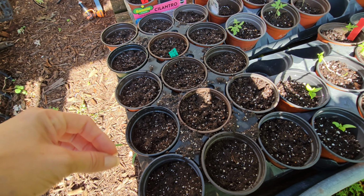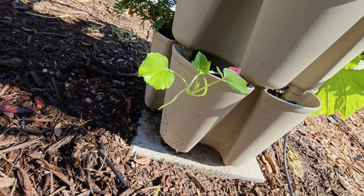Oh, I forgot to show you guys. This is the one thing I left in this tower after I changed out the soil because it was doing so well. This is a squash plant, and look at all the flowers. And we've got a couple squash over here. So we'll just leave that here. I've got another squash over here. This is actually a scallop squash right there.